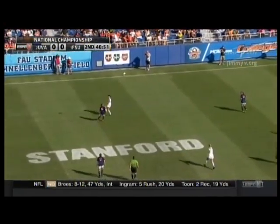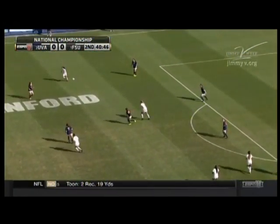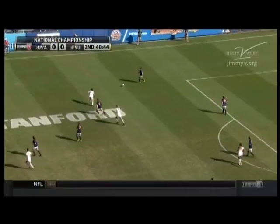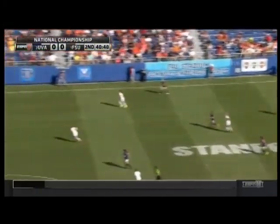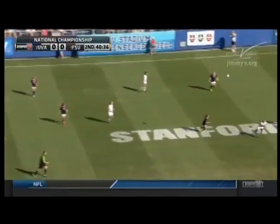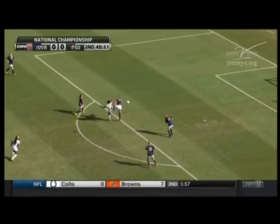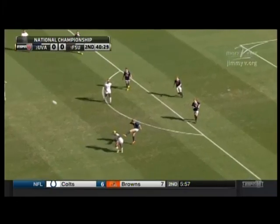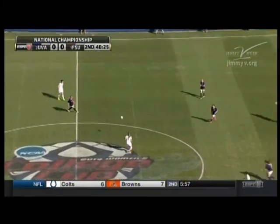A lot going on. Pickett flicks it in towards the box. Brynja Stauder, Brynja's daughter's header for Shayna Williams. And Virginia, for the moment, clear their lines a little bit.